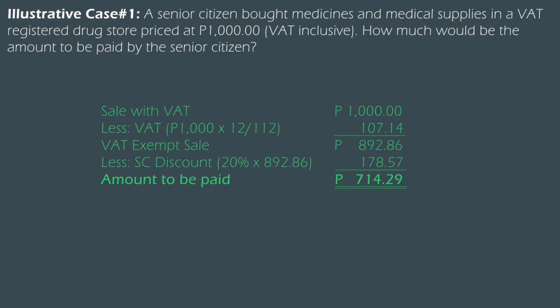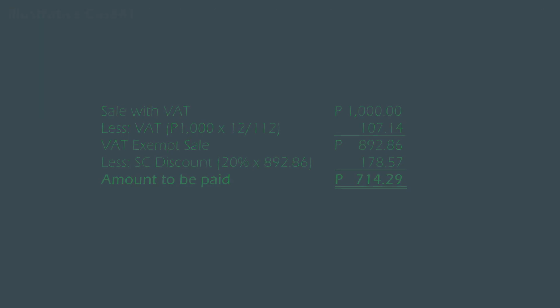We can now compute the senior citizen discount by multiplying 892.86 by 20%. The discount then is 178.57. Therefore, the amount to be paid will be 714.29. To emphasize, this computation, which removes the VAT portion in the sales, is applicable only to VAT-registered entities. Conversely, non-VAT entities can directly multiply the 20% to the sale to compute the discount.